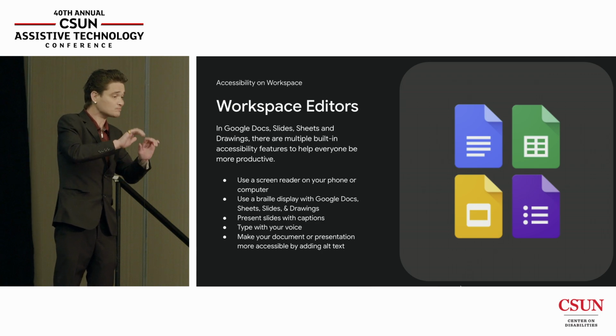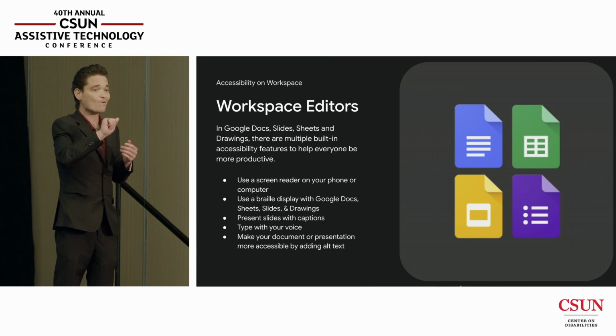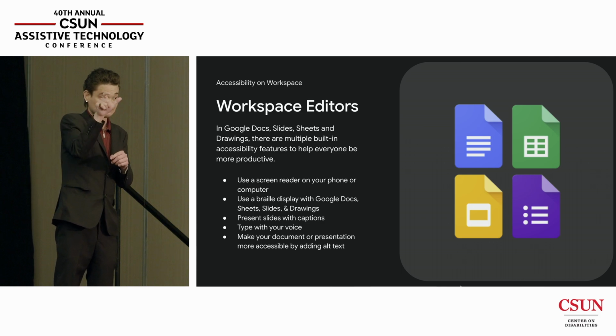Also, if you are preparing a presentation, we love to highlight, make sure to be adding alt text. We do support alt text across all of our platforms. It's now in the new sidebar for formatting images, so as you go across different images and you click into them, you could quickly add alt text across your presentation.